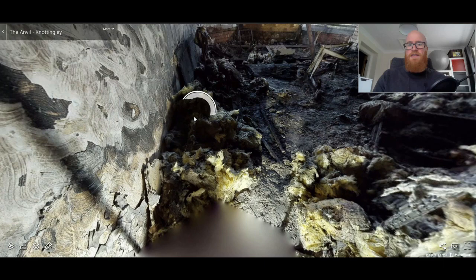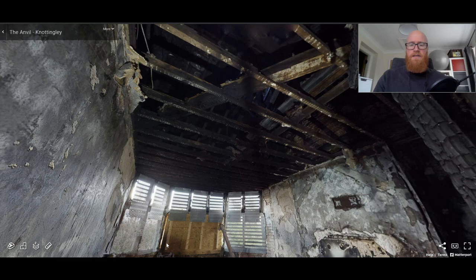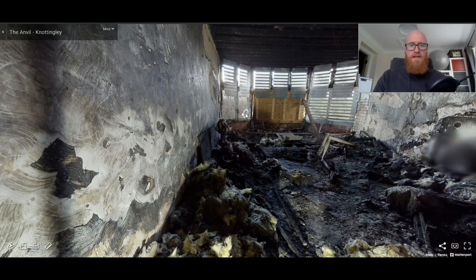Now, as you can see, this looks worse than it actually is, and I appreciate it doesn't look great, but even if I scan up to the roof there, you can see how it's all come in as well. But we've had a structural survey done on this. It's absolutely fine. We're going to be putting in reinforcements to this area. And again, considering there was a fire in this room, it isn't actually in that bad condition.